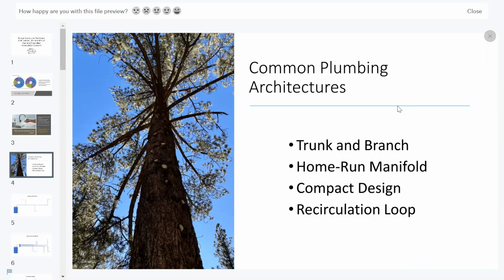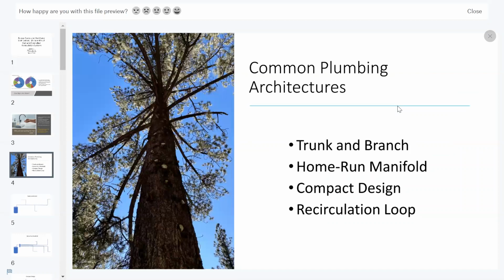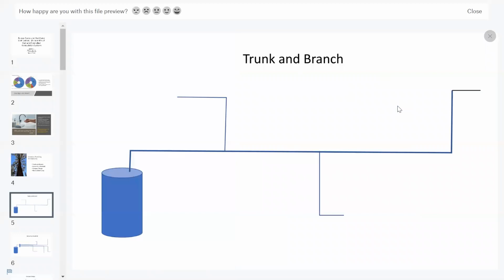The most common types of plumbing architectures that we see are a trunk and branch, home run manifold, compact design, and then recirculation loop. And I like to use the analogy of a tree because when we talk about plumbing in our homes, we refer to the plumbing in terms of trunk lines, branch lines, and twigs, where the trunk line represents the major artery of hot water. Off of that trunk line, you tee off the branches, and the branches go to the individual fixtures in the units. And then the twigs are what connect the branch lines to the actual fixture.